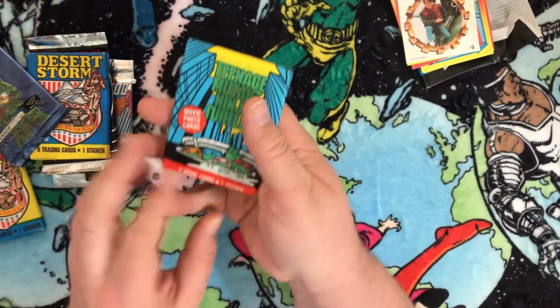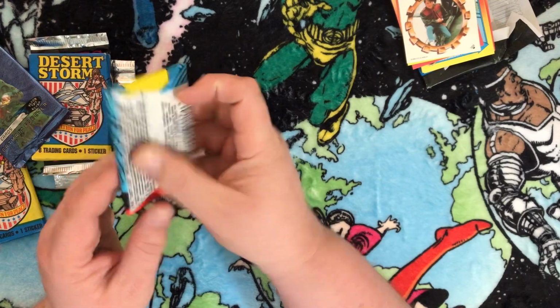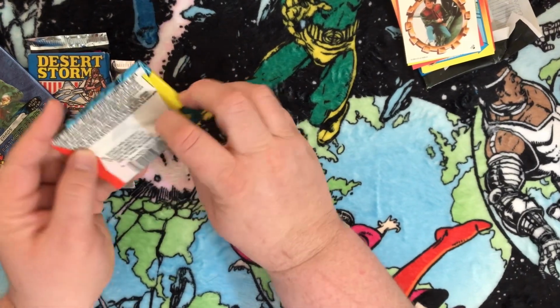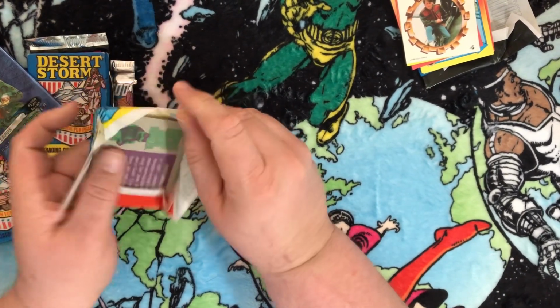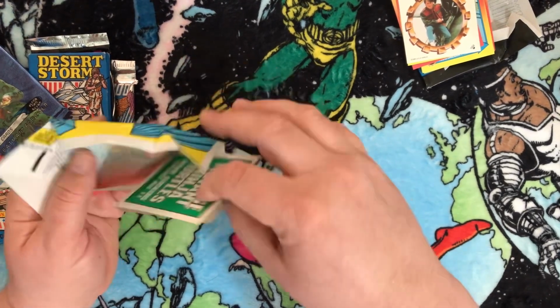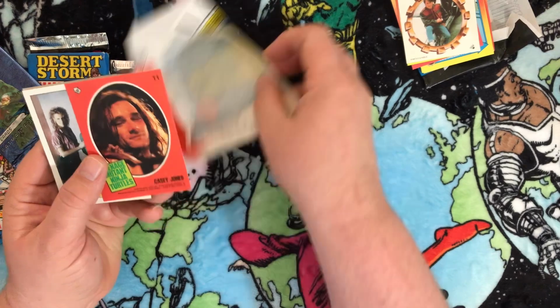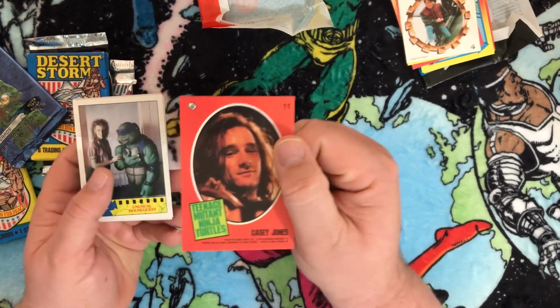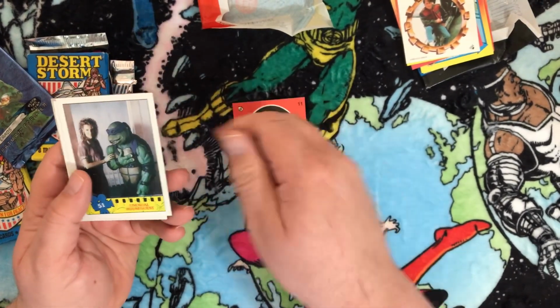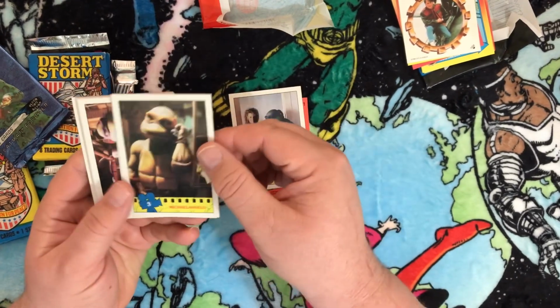Then let's open up the Teenage Mutant Ninja Turtles cards. So these are movie photo cards. This would be from the first movie in 1990. Another old school wax pack here. Okay, so it looks like we got a sticker. Oh, we got Casey Jones. So right off we got a Casey Jones sticker. Unusual House Guest. These are all from the first movie.